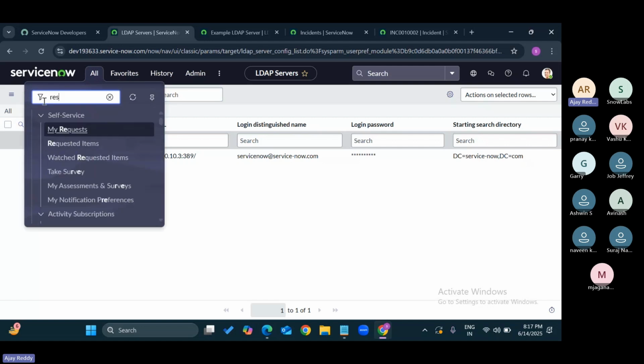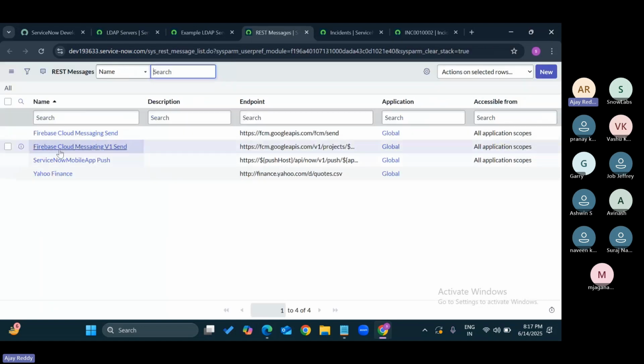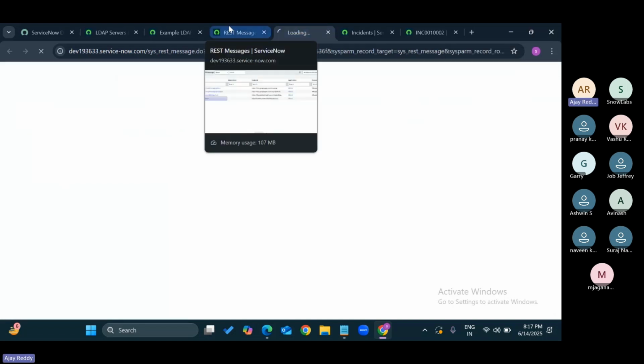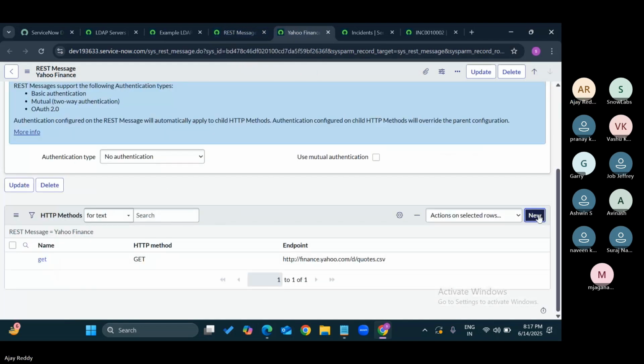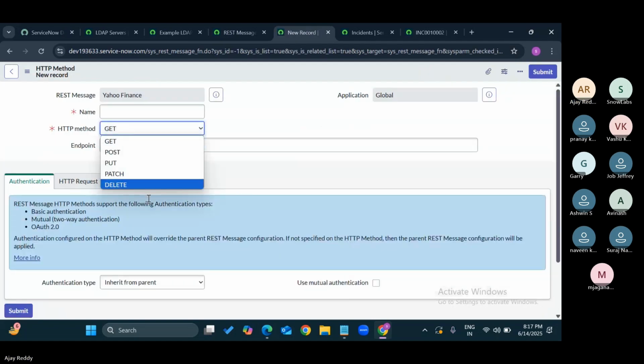We have REST messages especially to integrate with any third-party application. For users and groups, generally we prefer LDAP. With a REST message, we can connect with the third-party application and create an integration here. Post, put, get, delete, patch, all these things are available in the REST message. From here we can create the API and the authentication, and with these APIs we'll get the data.